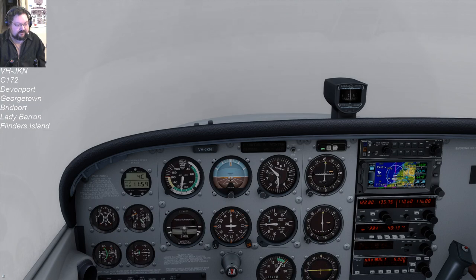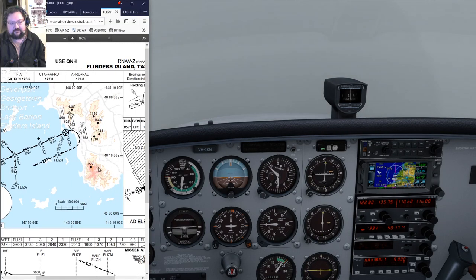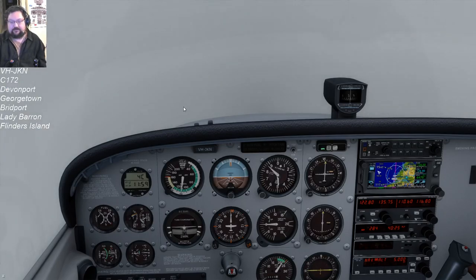Indeed, quite a bit of terrain to the south of the island. Pity we won't be flying over the south, but you can see it there, 2,500. Massive hill there. Would have been nice to do Lady Barron, but I don't think we'll be doing that.